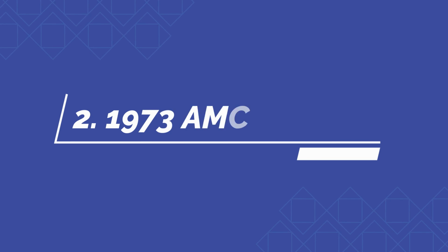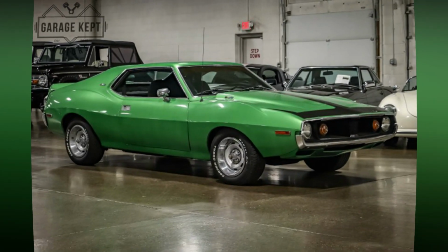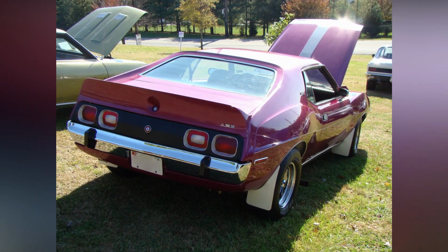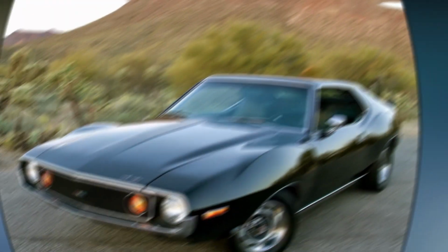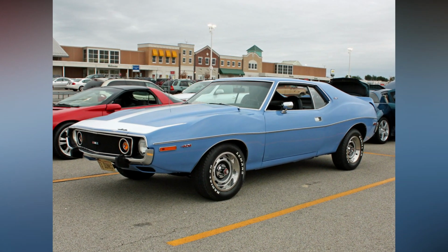2. 1973 AMC Javelin. The AMC Javelin was styled by legendary car designer Dick Teague, who was also responsible for groundbreaking cars like the Jeep Cherokee XJ. The AMC Javelin also came in different factory versions. Before the 1973 model year, this car was driven to victory in the Trans Am Race Series in both 1971 and 1972. It was also the first time that the American Highway Patrol and other law enforcement agencies used a pony car.